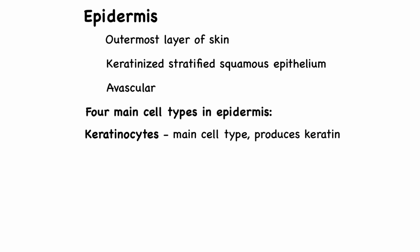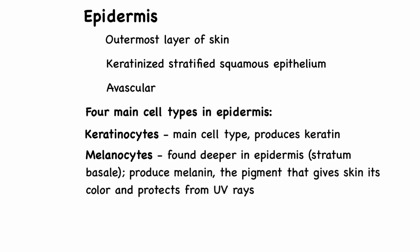In the epidermis, we also see melanocytes. These are found deeper in the epidermis in the layer called the stratum basale. These cells produce melanin, the pigment that gives skin its color and absorbs damaging ultraviolet light. Melanocytes have branched projections that allow the melanin to transfer to keratinocytes, where the melanin will then surround the nucleus to protect the DNA within it.